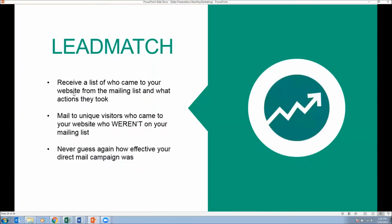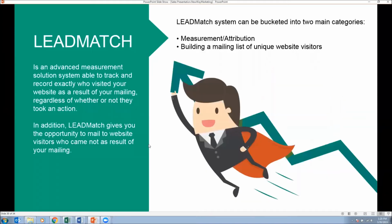Now, the last integration that I'm going to talk about today is called Lead Match. We're going to provide you with a list of who came to your website from your mailing list. We're also going to provide you with a list of unique website visitors that went to your website that weren't on your mailing list. So this is where we're going to show you that true measurement or attribution that has never been able to be done before with regards to your offline marketing or your direct mail marketing campaign.